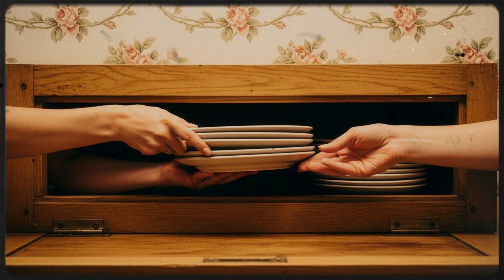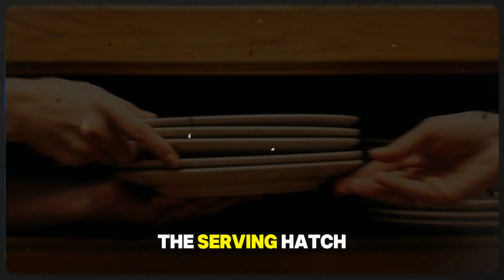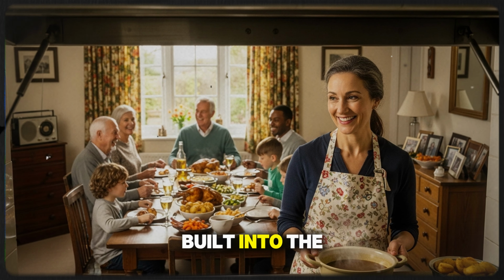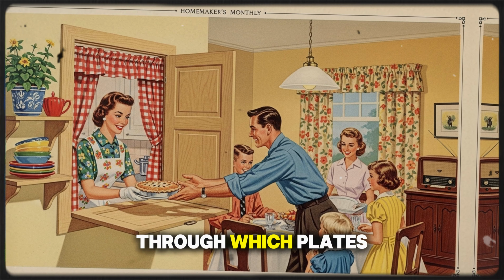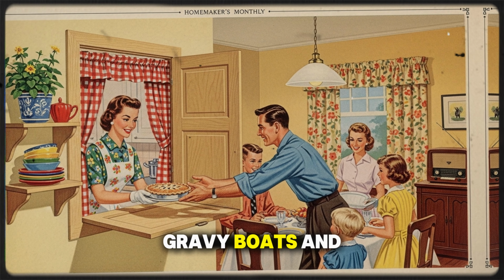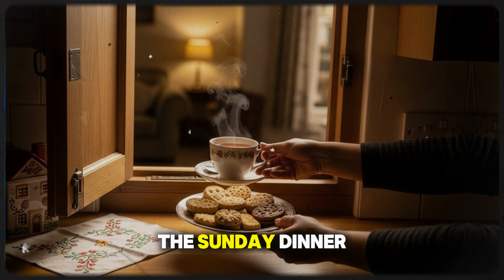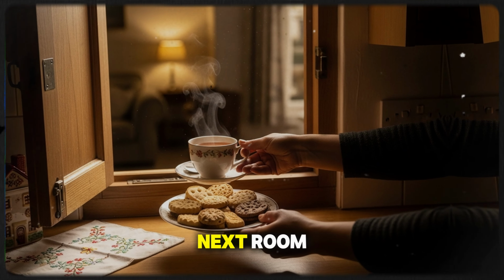Number 5. Serving hatches. In many British homes of the 1960s and 70s, the serving hatch was a little marvel of practicality and charm. Built into the wall between the kitchen and dining room, it was a magic window through which plates of roast beef, gravy boats, and steaming vegetables would appear. Mum could pass the Sunday dinner through without juggling heavy dishes or missing the conversation in the next room.